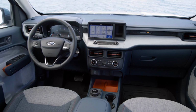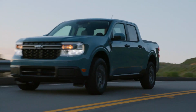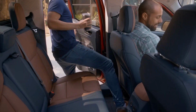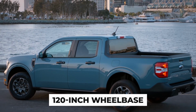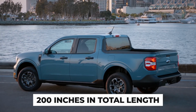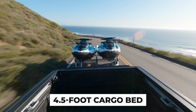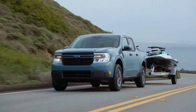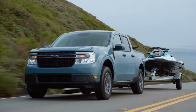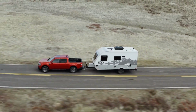But most importantly, this is a very comfortable pickup. All variants come with a crew cab layout, with 2 adult-friendly rows of seats and a capacity of 5. And thanks to the 120-inch wheelbase and 200 inches in total length, there's even enough space for a reasonably sized 4.5-foot cargo bed, which provides all the benefits of an open cargo area. It's also worth mentioning that all variants, no matter the powertrain, feature a 1,500-pound payload capacity.